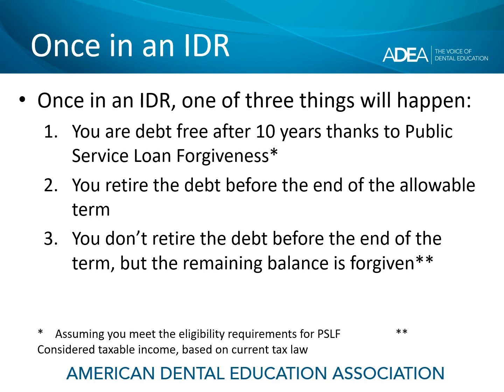The second thing that could happen is if you don't participate in public service loan forgiveness, you simply retire the debt before the end of the allowable term. This would be someone who perhaps did not have a huge gap between their federal debt and their income, and they were able to retire the debt before the end of the term.